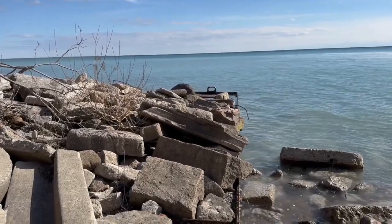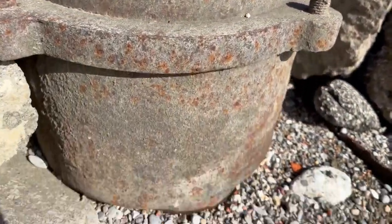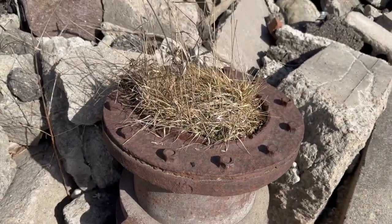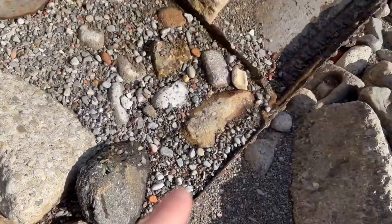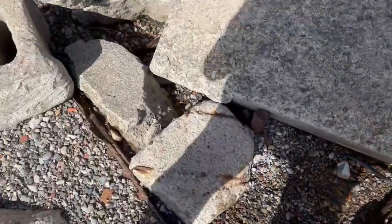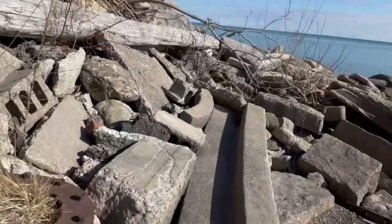Wow, this is seriously nuts. Check this out. This old, huge piece of metal machinery. That is nuts. What is this doing here? Nice little plant arrangement, I guess. Completely infused into the ground here, into the side of the bank. That's really nuts, up to the bluffs. Okay, so what was this point?